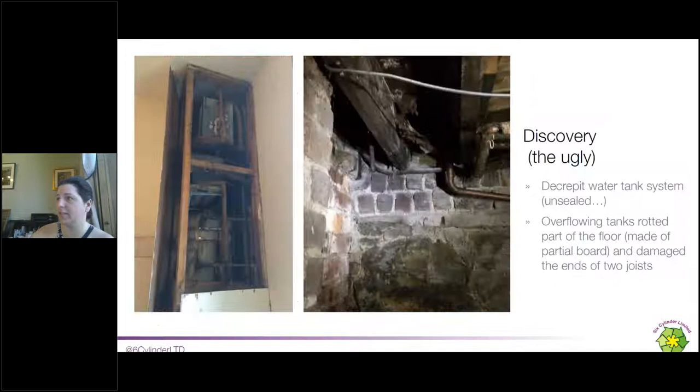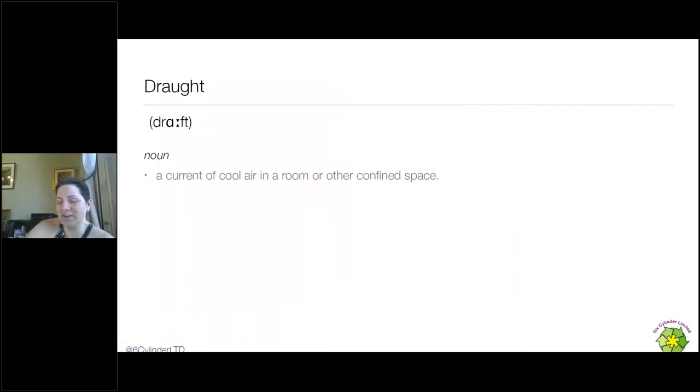That was my lovely water system, which had rotted out part of the floor and two of the floor joists. There was actually a live electrical socket in there that was sparking. So I had some fun things I had to deal with.